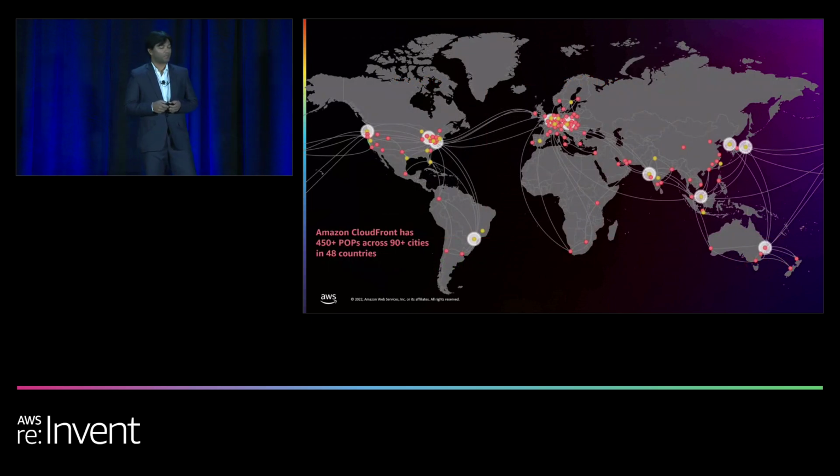Amazon CloudFront peers with thousands of telecom carriers globally and is well connected with all major access networks for optimal performance. We reduce the latency by delivering the data through more than 450 edge locations with automated network mapping and intelligent routing.